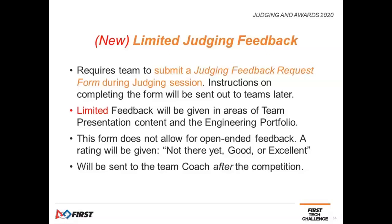This will provide limited feedback and will be given in areas of team presentation content and the engineering portfolio. This form does not allow for open-ended feedback. A rating will be given of not there yet, good, or excellent. And once this is completed, it will be sent back to the team coach after the competition.